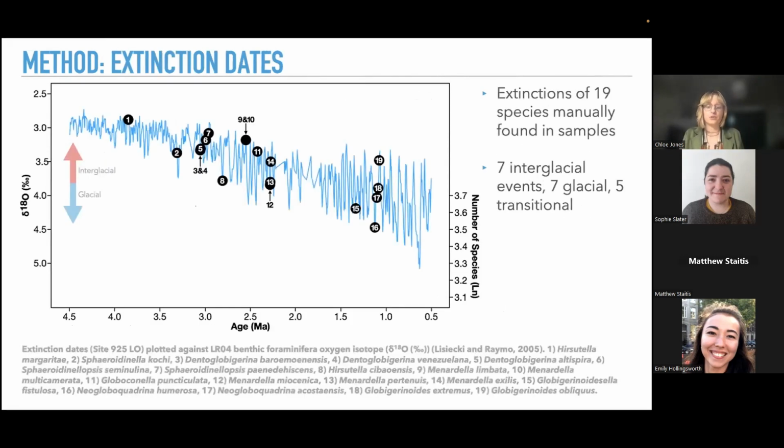But before I could move on to actually doing my assemblage counts, I needed to find the last occurrence for the extinctions, the species I was looking at. So to do this, I manually looked through all of the samples around the published dates from the shipboard record to find the last occurrence of the species I was looking at this higher resolution. I've plotted these here on the oxygen isotope curve, just to get a rough idea of the environment the extinction happened in. I think we have 7 interglacial, 7 glacial, and 5 transitional period extinctions.